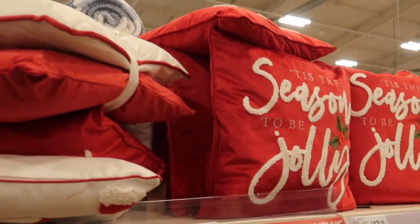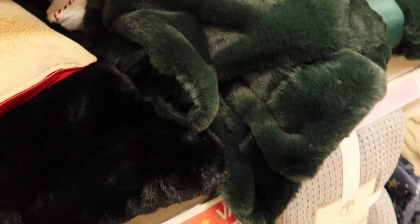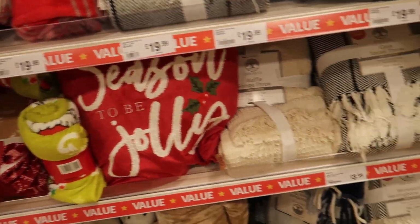They had some really lovely cushions, and I particularly like that one with the red car on it. That was my favourite, but I've got two similar ones already, so I didn't need another.